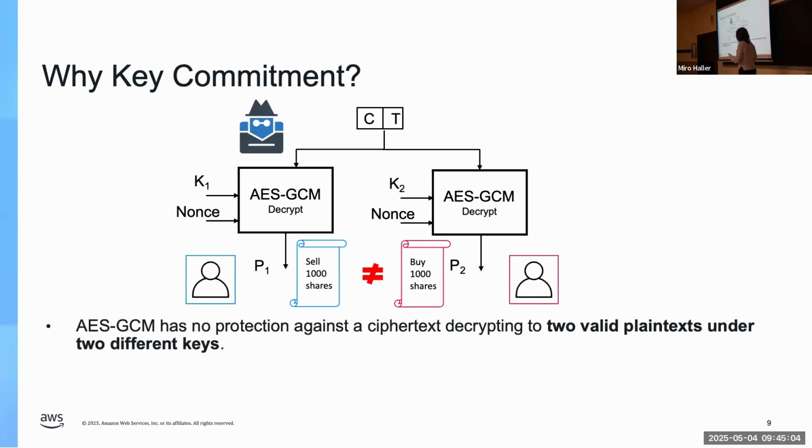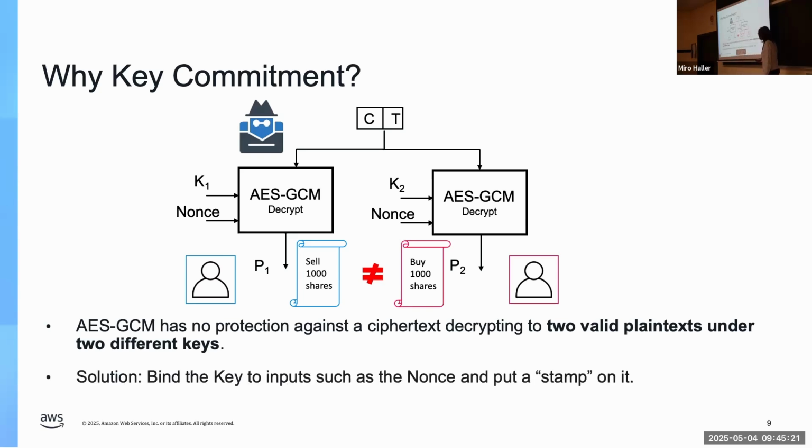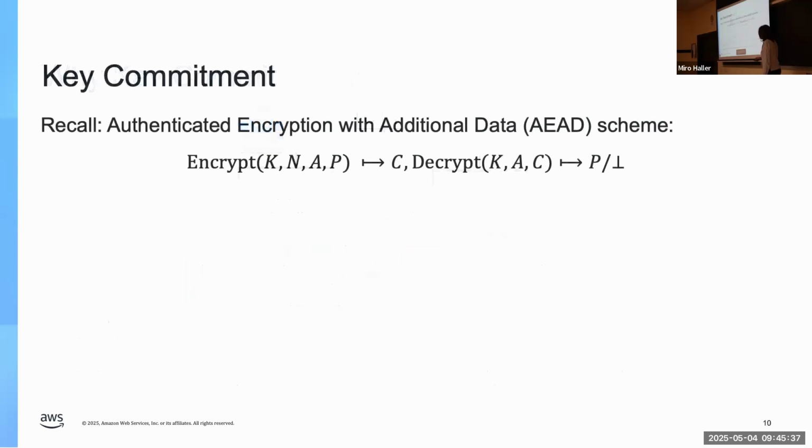And that's a problem because AES-GCM is not inherently resistant to that. It doesn't prevent a valid ciphertext, with the authentication being correct, from decrypting to two valid plaintexts under different keys. So the solution is to actually bind the key to some of the inputs, at least the nonce, and put a stamp on it, so that there will be another value stored in the output with the ciphertext to bind the key to the inputs.